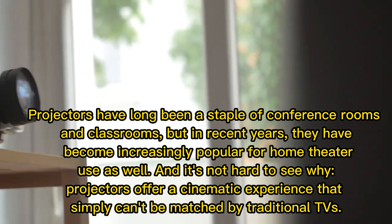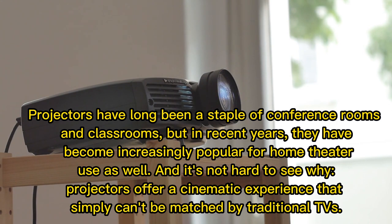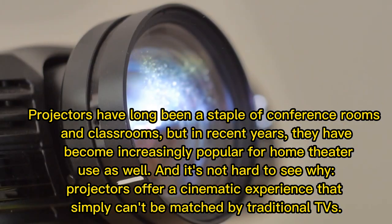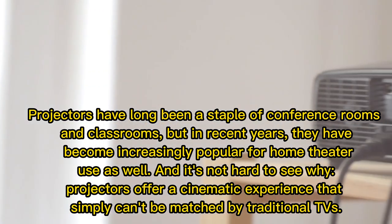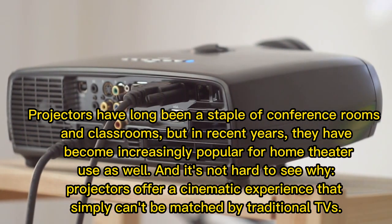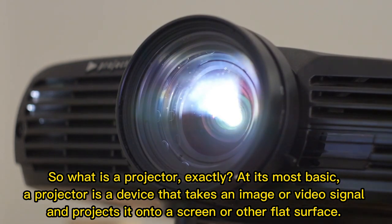Projectors have long been a staple of conference rooms and classrooms, but in recent years, they have become increasingly popular for home theater use as well, and it's not hard to see why. Projectors offer a cinematic experience that simply can't be matched by traditional TVs. So, what is a projector exactly at its most basic?